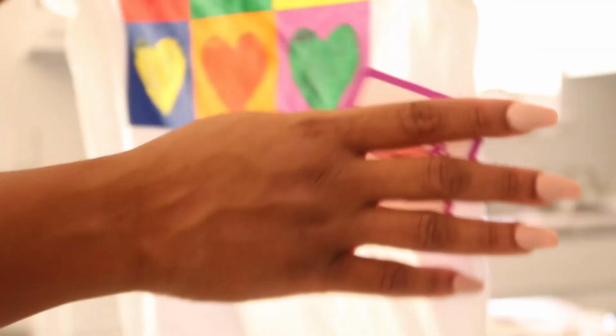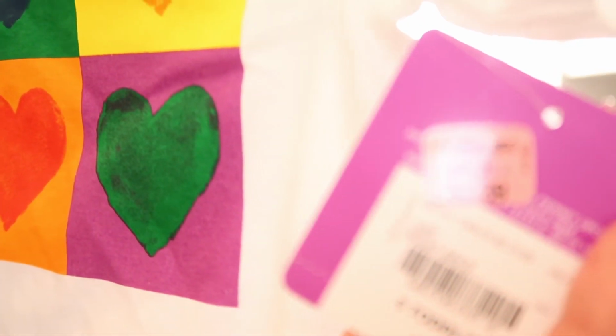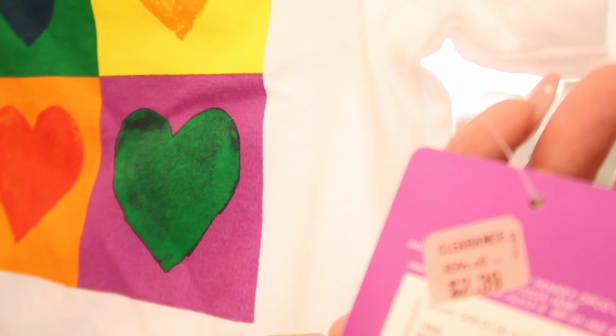We got this recently from JCPenney. It was on clearance for $2.39, and it won't focus. But anyway, it was on clearance for $2.39. It is short sleeve, but for the price, I thought it'd be something cute to throw on if they go somewhere. We go to the football game, so she can wear that under that denim jacket. It has a stone wash on that jacket. I'm sorry, I didn't tell you guys that.